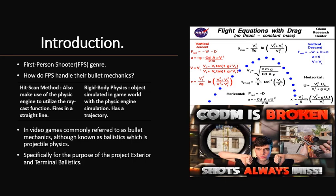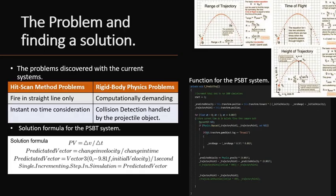Bullet physics, also known as ballistic physics, especially exterior and terminal ballistics, is specifically what the PSBT system uses. Exterior ballistics is what happens during the flight of the bullet through the air, and terminal is what happens to the bullet upon impact. From the initial steps it was established that the bullet flies a parabolic trajectory. A parabola is a mathematical term that describes a plane curve that is symmetrical, or one may say what goes up must come down. As we can see from the example here, parabolic trajectory maps can start to seem overwhelming.